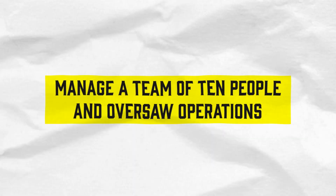So here's an incorrect way that doesn't use the STAR method. Here's a bullet point: Manage a team of 10 people and oversaw operations. It has a situation, so it has the S. It has the action, like they managed a team, but there's no task or results. It just says you manage a team. That's it. That's just telling the employers what you did. It's not telling them how you managed and how you made impactful results.